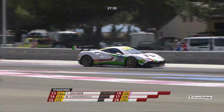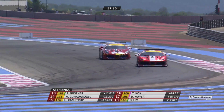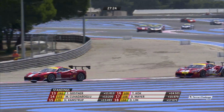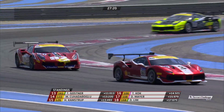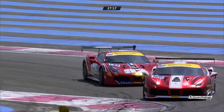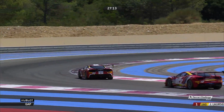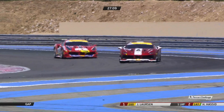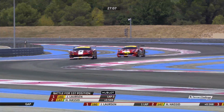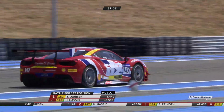Vladimir Hladek and Claudio Schiavone. There is the Claudio Schiavone car, number 102, which is currently running P9. And Hassid, for the moment, still has to sit behind the Johnny Lawson car. So Johnny Lawson then, who comes here with a rich vein of success so far. He's had 2 wins, 2 P2s and 2 P4s. And Henry Hassid then in P2, just 5/10 behind Johnny Lawson at the moment.